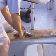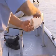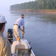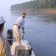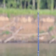Yummy skipjack steaks. Yes, sir. We're using three-finger wide chunks of skipjack for bait. Usually the ones they hit are the ones in the back because that's the first bait to get to them.